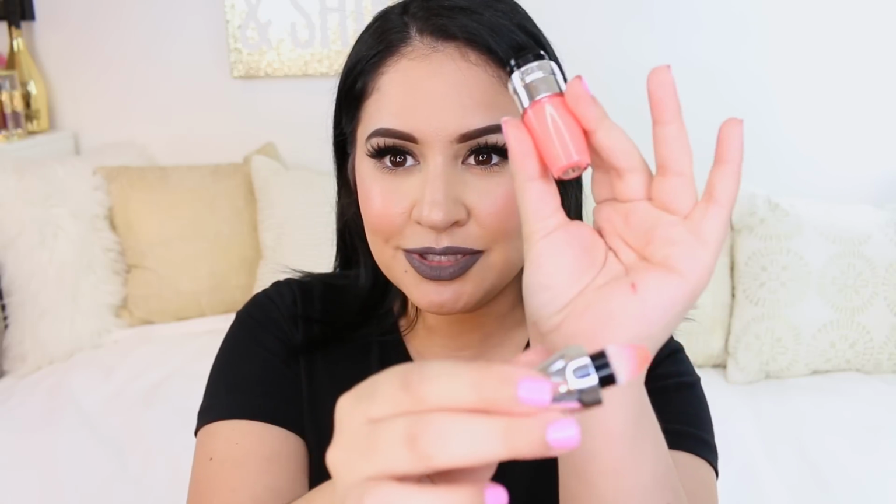This is the Juicy Shaker in Freedom of Peach. I also got this because of Jackie. It just looks like this, and you're supposed to shake it up, and then you open it up and you get this doe foot applicator. Well, it's not little, it's actually quite large. You apply it, and it's kind of like a tinted lip balm deal.